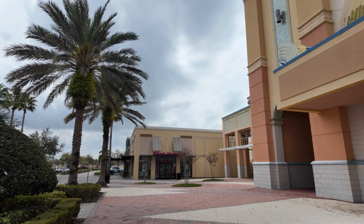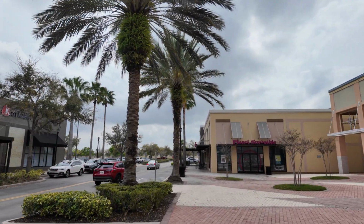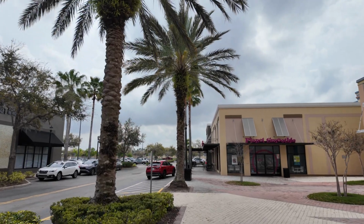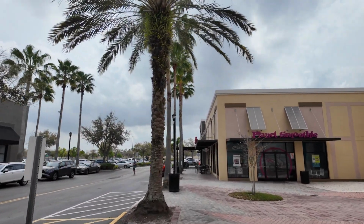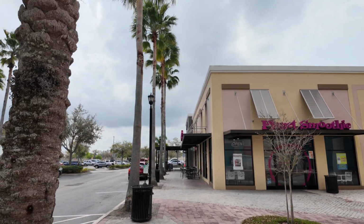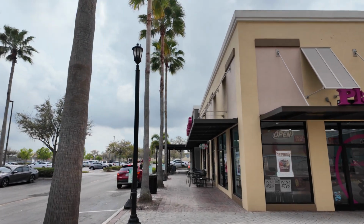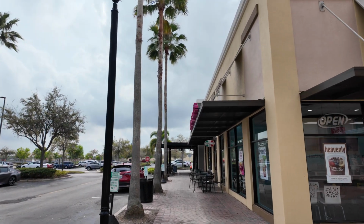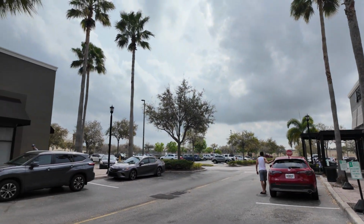Over here, Planet Smoothie. It's a pizza place. And Gaskins. Kind of weird, stick with me here. Lobster and barbecue. It used to be in Winter Haven, they have moved over here. That used to be Beef's Express, but it didn't work out for Beef's, and now Gaskins is there. So cool place you should check out. But I'm gonna hop back across the street and show you the other side.